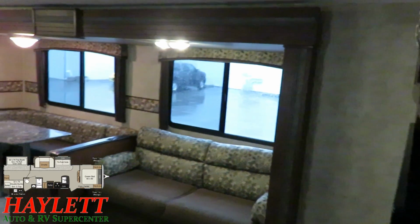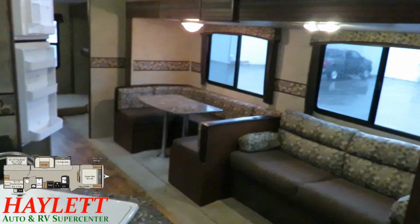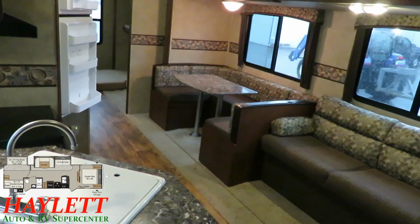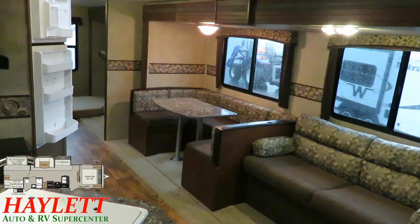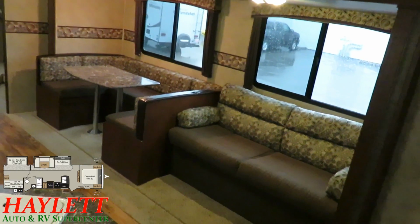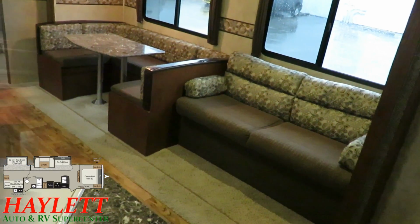Roughly, you could call it the equivalent of a little dent on a bumper if you were buying a used car. Kind of the same thing, really. It doesn't stop you from buying the used car. It's purely cosmetic. I don't really think it should stop you from buying this. But it's there. You deserve to know about it, and I'm not going to hide things from folks. That's just not how we do business at Haylet RV.